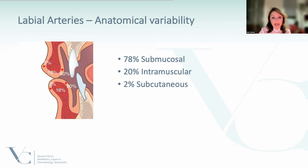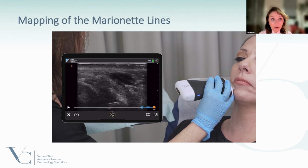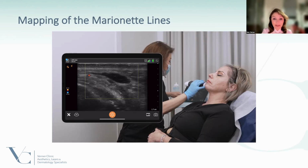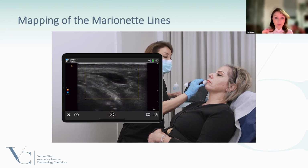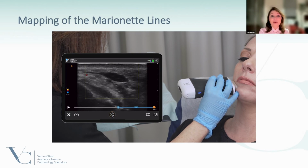And so it is very nice to visualize the depth of the vessels, because if you visualize the depth, you can inject either deeper or more superficially. Here is a video where we map the marionette lines. What is interesting is that when you start scanning the marionette area, there is previous filler there. This whole black, hyperechoic, or rather anechoic area is hyaluronic acid that was injected before.